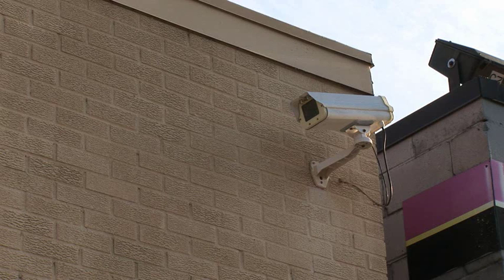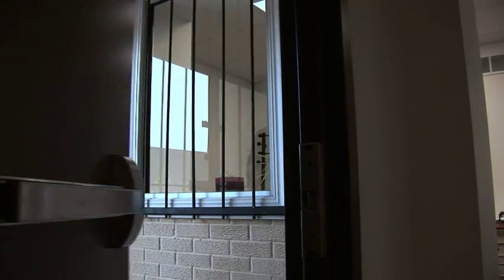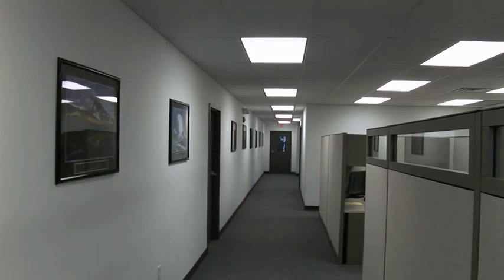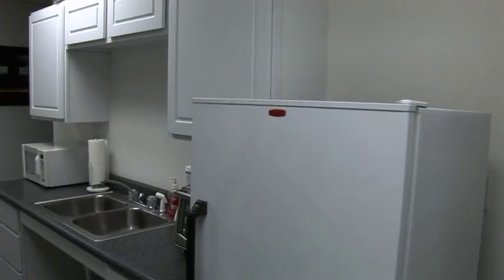Hi, come on in. I'd like to show you our facility. You noticed on the front of the building there's a camera that looks at you as you come into the building. Once you're let into that man trap, there's another camera that catches you there, and then you are buzzed into the facility by one of our staff members. Here we have some of our office space for our staff as well as clients when they need office space in a disaster. We have kitchen facilities for both staff as well as clients.